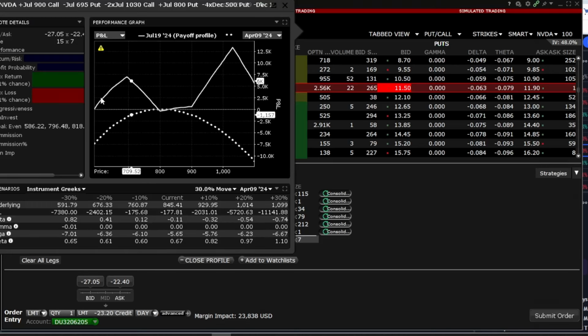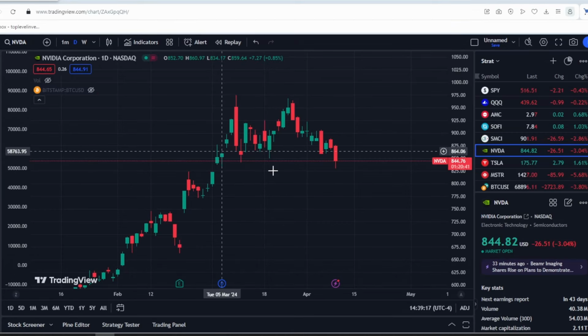We'll also touch on 3D volatility. I'll definitely show you a foolproof strategy. As we can see, no matter which direction the stock moves, we can profit from it. But more on that later. Let's start from the very beginning of Nvidia stock.